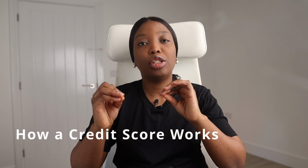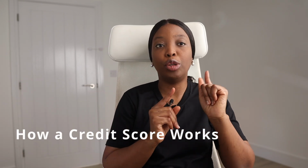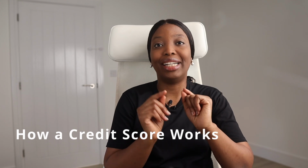Now, let's talk about how a credit score works. Credit scores typically range from 0 to 999, with the highest score indicating better creditworthiness. The specific range of a credit score can vary depending on the country and the credit scoring model used.